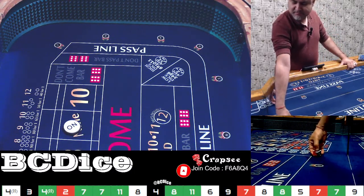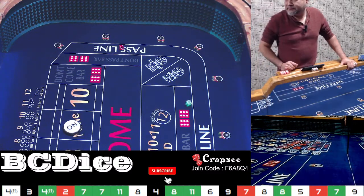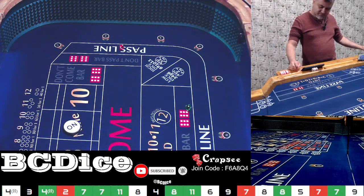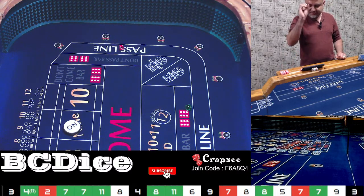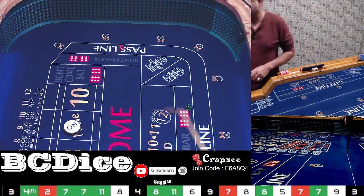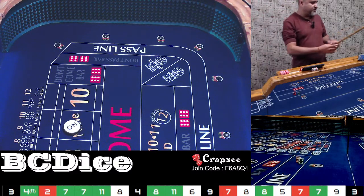Okay. A little bit of a backswing. Ace deuce. Ace deuce on the come out. Remember, red chip means something. Got a horn. So we made money off of that. Let's try to see if we can replicate that.